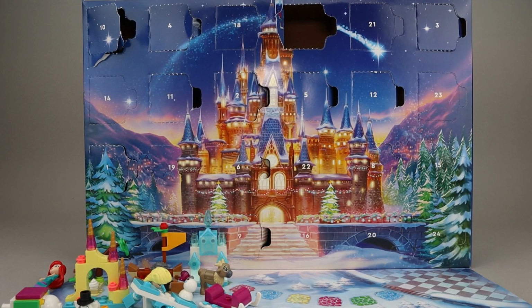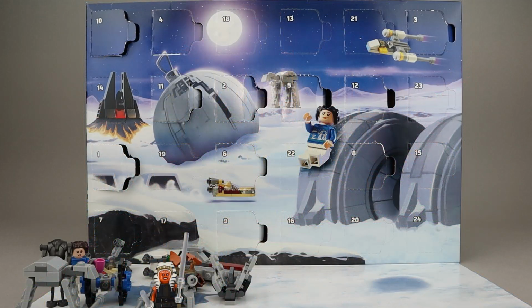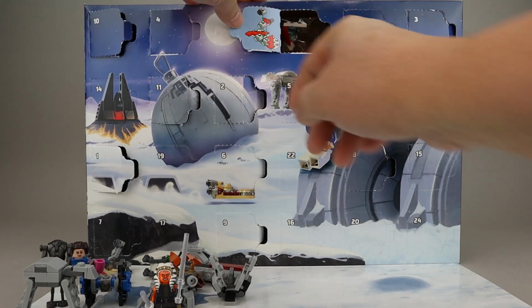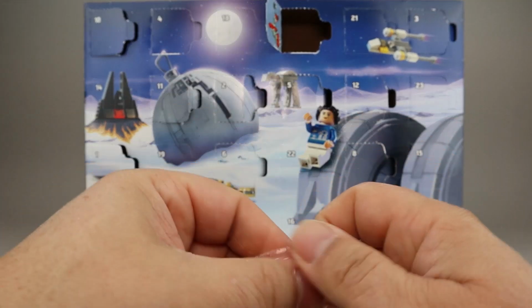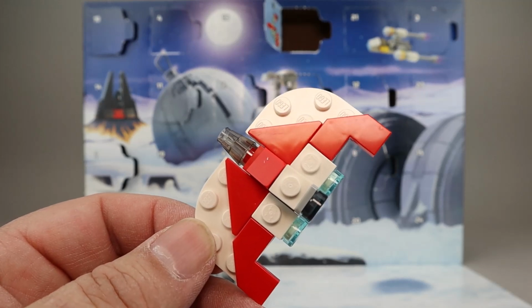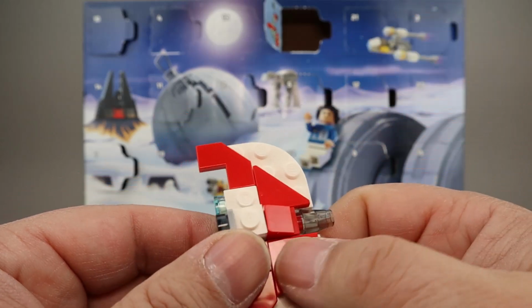Let's move on to the Star Wars Advent calendar. Here's the Star Wars Advent calendar, day 13 here on the top row. And it looks like a Jedi shuttle. So here is the Jedi shuttle. I believe this is a T6 shuttle. I'll double check, but that is a pretty good view of it.